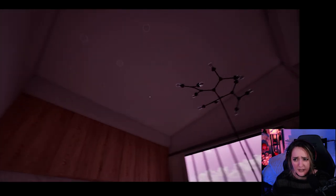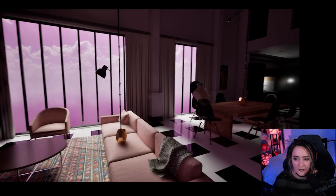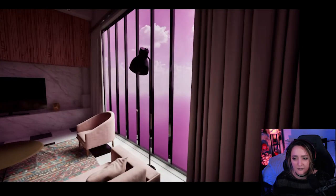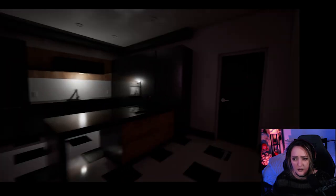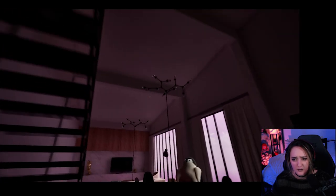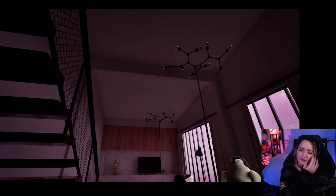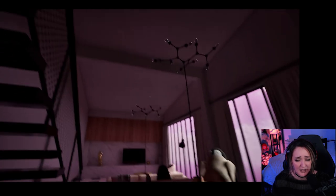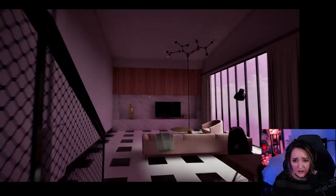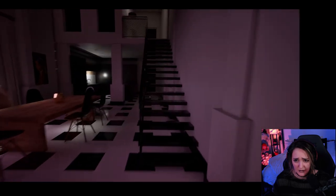Oh no, I'm just now noticing all these circles on the ceilings. I don't know if that's always been a thing. Oh no. Was the circle ceiling a thing? I don't think they were. I don't think they were either. It looks weird. It feels weird. Like, I feel like we would have noticed a bunch of holes on the ceiling.